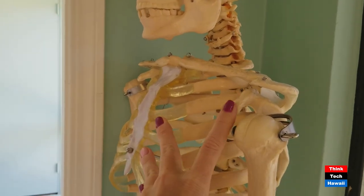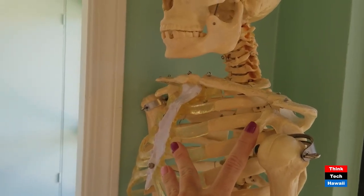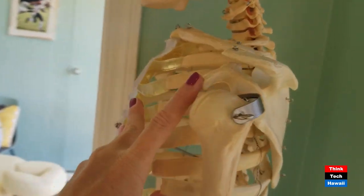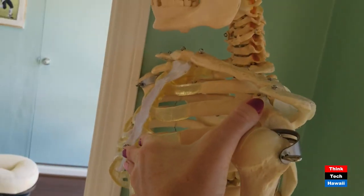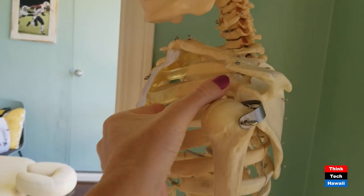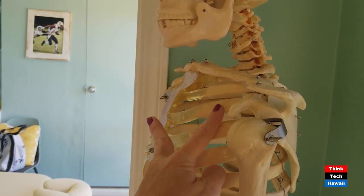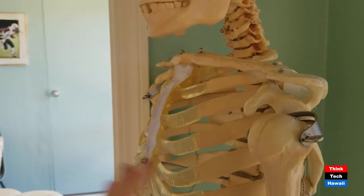So this bone right here is where those pec muscles attach to, the short one that I'm referring to. It runs from this bone, which is on the front of your shoulder blade here, and it goes down and attaches to your ribs. So when it's tight, it pulls you forward, it pulls your shoulder blade forward, it pulls this forward. So that's why it's so important to stretch out the pec muscles to help you get into better posture.